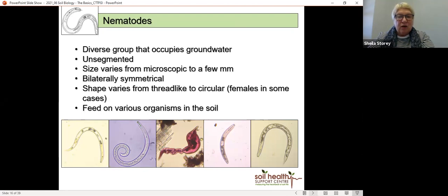In fact, they're all microscopic unless you can remove them from the soil. They're bilaterally symmetrical and the shape varies, mostly thread-like. And then sometimes, in the case of some of the females, they will swell up. And in the middle is a citrus nematode. The one that you will know as gardeners is the root knot nematode, which forms these huge galls on your roots. And then what's probably the most important point about the nematodes is they feed on various organisms in the soil.